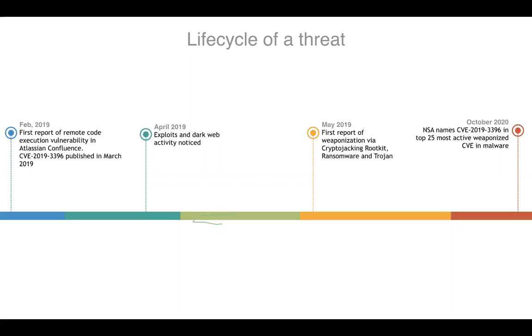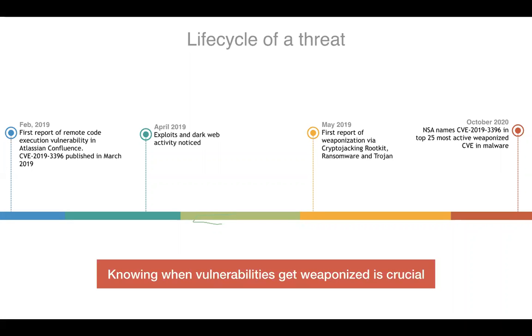So another takeaway from this is that the timeline and the point at which these vulnerabilities get weaponized is very critical, and that is something that we should actively be able to track. And there is a whole lot of automation that is also required, because you have this continuous storm of vulnerabilities coming in. So filtering and tracking this automatically is obviously going to be very important.